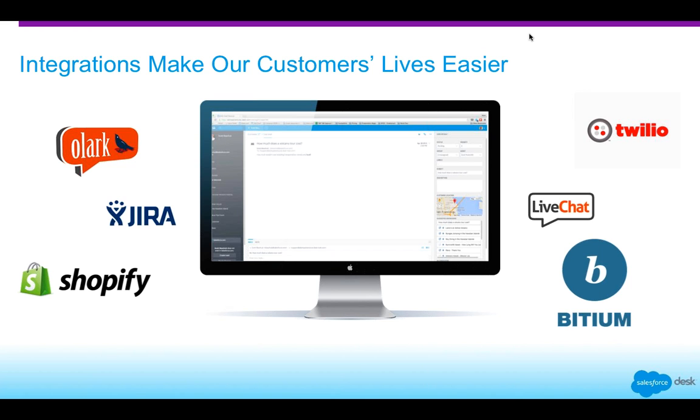Obviously, I put some of our most popular integrations up here. You guys can go to the Desk.com App Hub and just find out who those partners are. But at the same time, with our Open API and some of the integrations that you'll see here today, the opportunities to integrate different web-based applications with Desk are just increasing based on the technology.